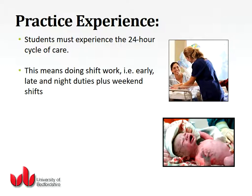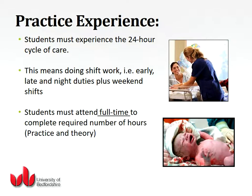So that means doing shift work. It might be that you start your shift in community, and the following week you're working a weekend, and you need to be able to work that weekend and to experience those shifts, because otherwise it's not reflective of the job that you're going to end up doing.